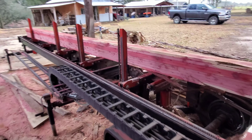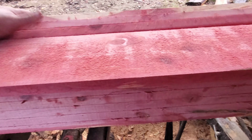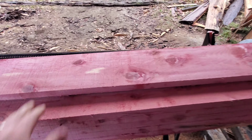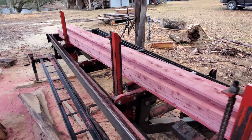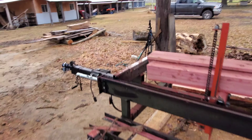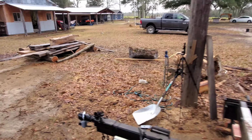Otherwise, very happy with how these cedar boards turned out. Let's see if I can just push this over. You can see some of the beauty within. So yes, we do cut good cedar as well. I think this is a very good looking cedar board, and this is going to go on our back porch. I have a few little trim pieces I still have to do. This will actually help me finish up that job and be one less thing off my plate.